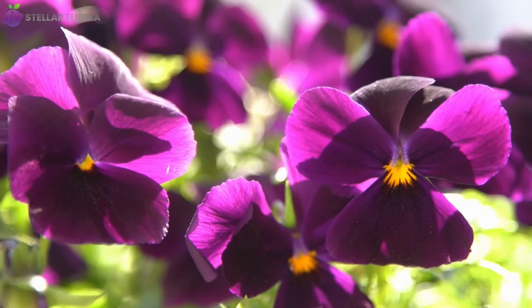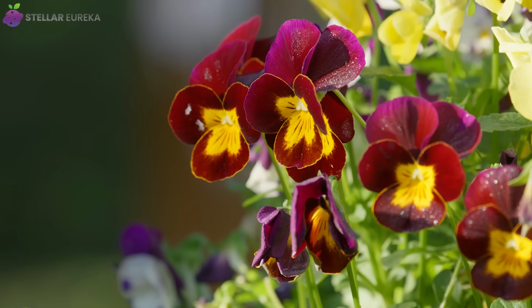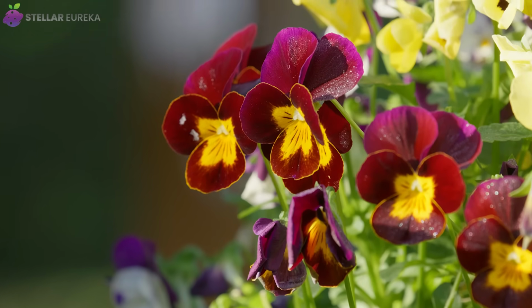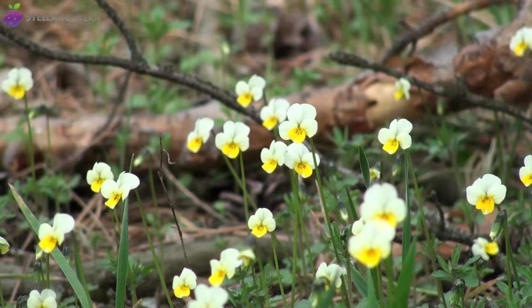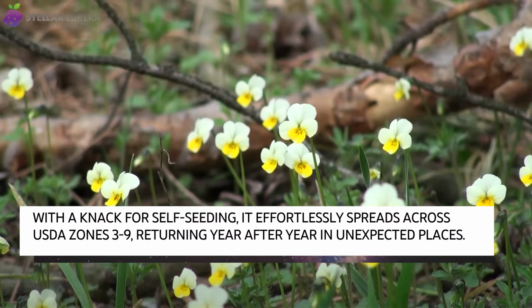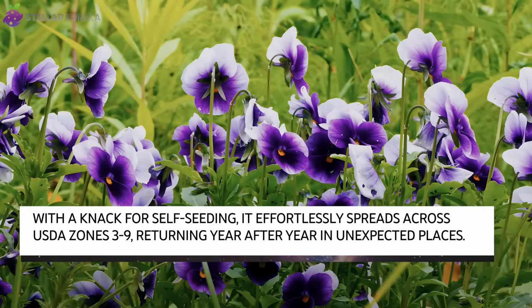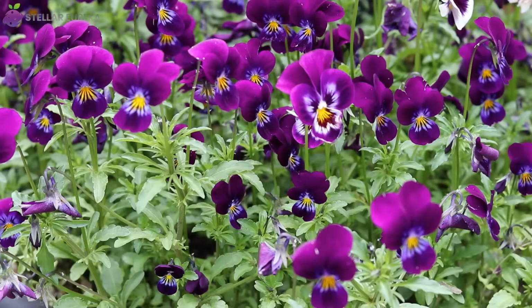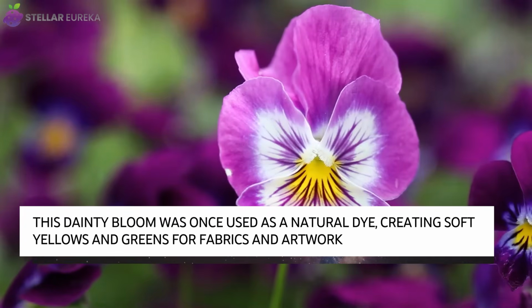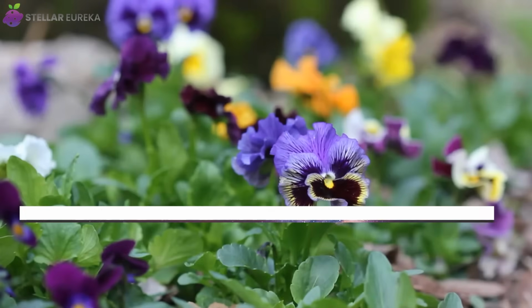Shakespeare immortalized this tale in A Midsummer Night's Dream, where its essence becomes a powerful love potion, setting off the play's chaotic romance. Beyond its poetic reputation, the wild pansy is a plant of remarkable versatility. A key ancestor of modern garden pansies, this European wildflower has thrived in fields, roadsides, and even harsh mountain slopes for millennia. Its blooms, tiny but striking, often display a tricolor pattern of purple, yellow, and white, giving it an instantly recognizable look.